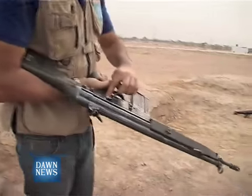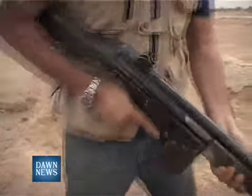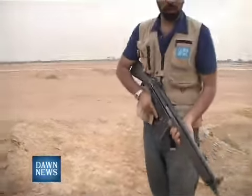But this is what we also need to know. Every soldier, once again, is always supposed to keep it on safety. Same rule with the trigger finger. Same rule as well on holding it down. But a couple of other rules when it comes to firing.